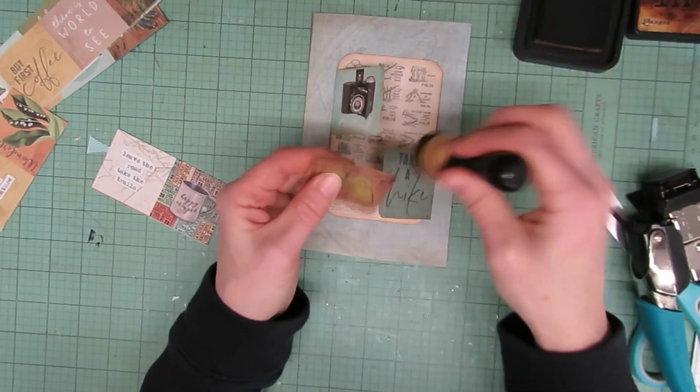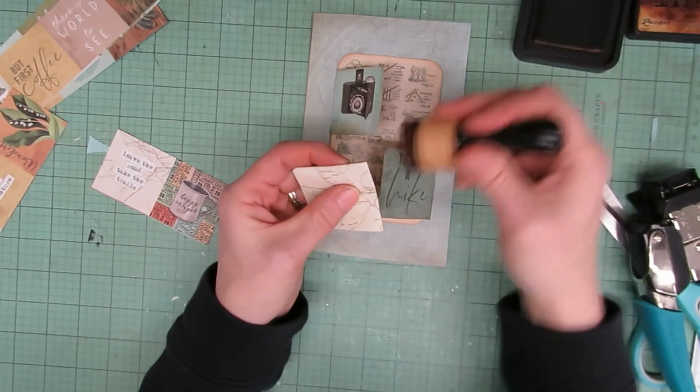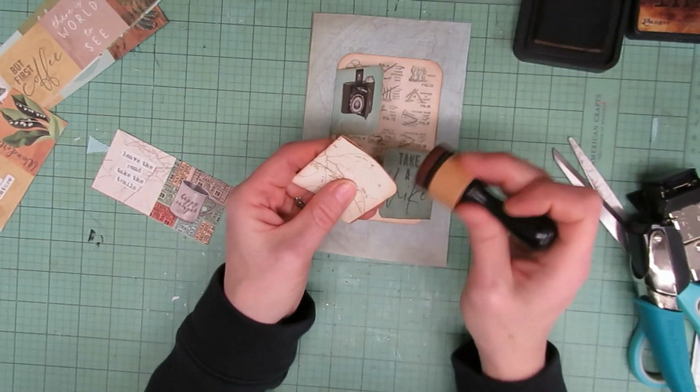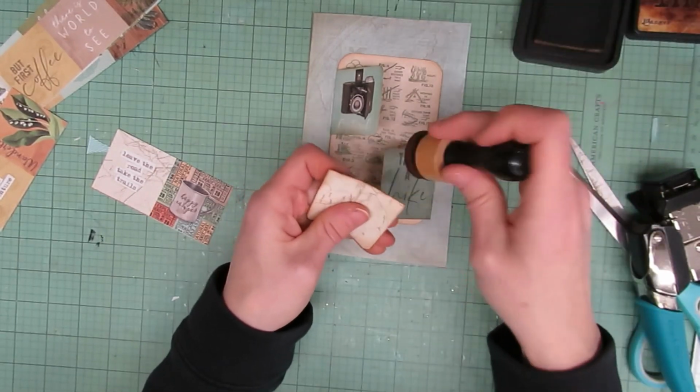Otherwise, if I can't fit 3, I'll have to make a decision which 2 I want to keep. So yeah, I'm going to finish working on those hearts and make some rustic ones.